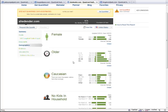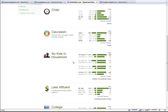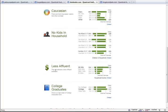Okay, so that's something that you can definitely use later on down the line when you're looking at who you're going to target on Facebook, how you're going to market these offers, and who you're going to target when you're advertising through Facebook ads. Once again, we have no kids in the household. It looks like most of them have no kids, which makes sense because if they are an older group of people visiting this website, although they may have had kids at one point, the children are no longer in the household. Once again, these people are a little on the less affluent side, but they are college graduates.